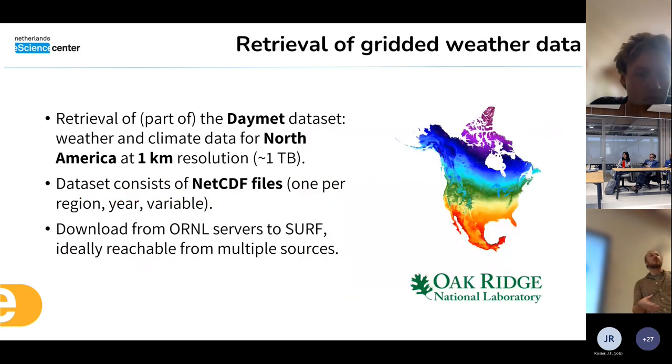So first off, we'll focus on the retrieval of the gridded weather data. This is the Daymet data set. It has weather and climate data for North America at 1 kilometer resolution. It's about a terabyte of data. This picture is showing you continental North America, but because it's the United States data set, they also have Puerto Rico and Hawaii. They like to have everything.